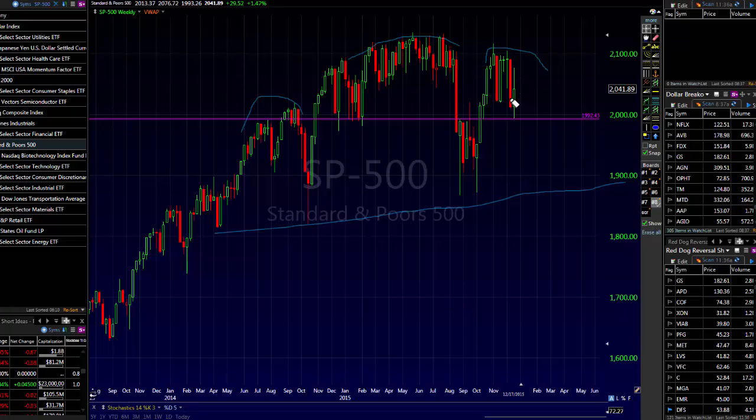So if this 2020 level is taken out, this head and shoulders is majorly in play and down to 1600, majorly. So keep that in mind. 2020 is a critical level. We have not closed below that. But a close below that would put this thing in some serious trouble. And that's where we're at.